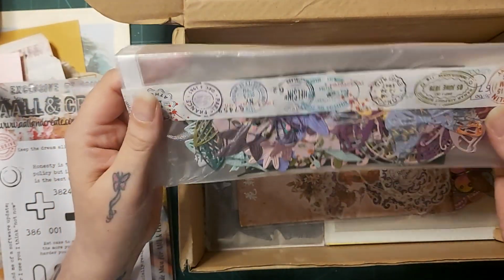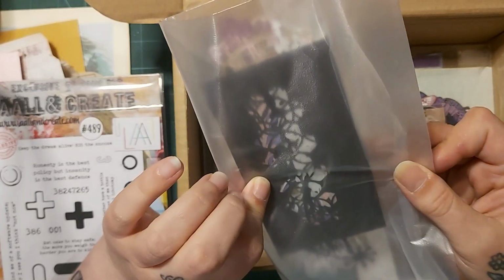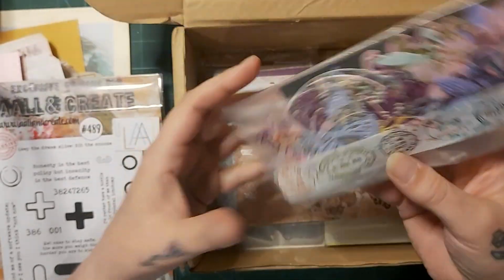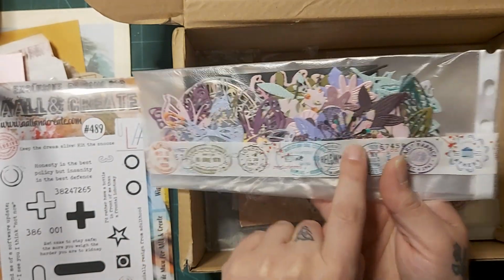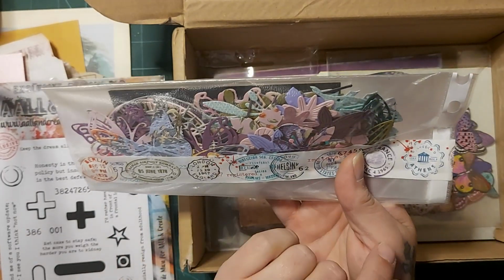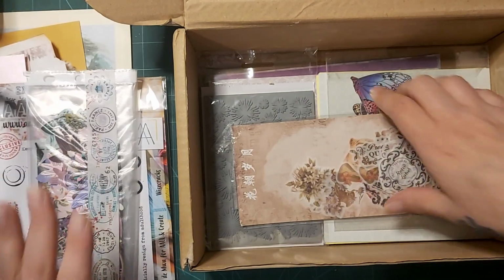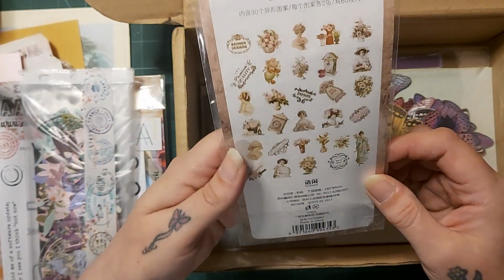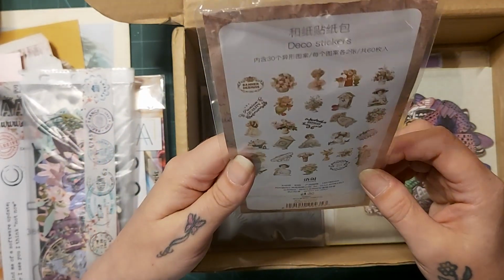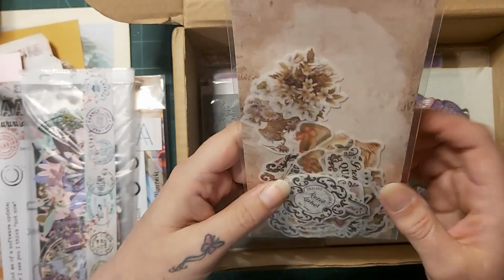Okay. Right. Oh, I've got some more die cuts. So I can see butterflies, I can see clocks, I can see some more of those pointy flowers and leaves and the other flowers as well. Awesome. I've got so much to play with. And then we have some deco stickers.